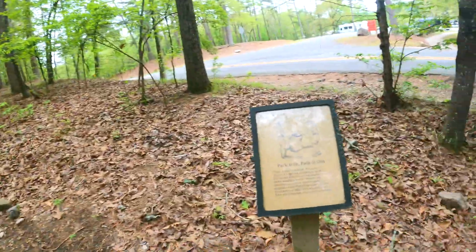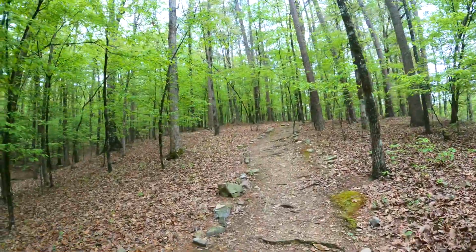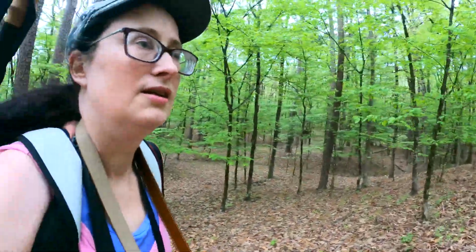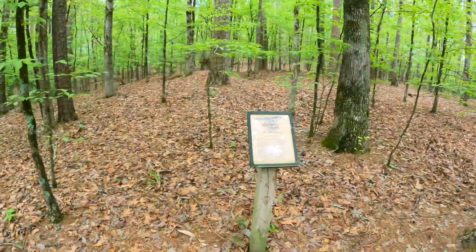Alright, well, that's done. So now, let's go. There's our first little sign. And we're going to walk up this little hilltop here. And I believe this is a loop. Also, I wasn't really planning on doing this one. There's another trail here that's like 3 miles, I think, 3.5 miles that I came to do. But I stopped right over there at that bathhouse, so I thought I would just go ahead and get this one in real quick since it was just right here.